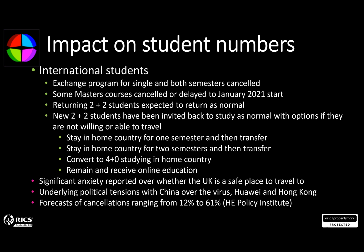So when we think about whether or not international students will want to come to the UK to study, I think what we need to think about is how the UK is perceived as a safe place to travel to. And this doesn't mean how well we think we've dealt with the COVID problem, without wanting to sound political. It's the image of the UK on the world stage. It's what they think about us rather than what we think of how well we've dealt with it.